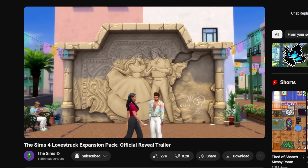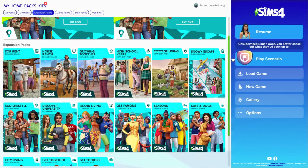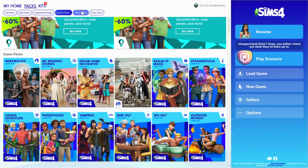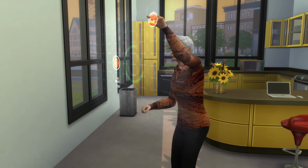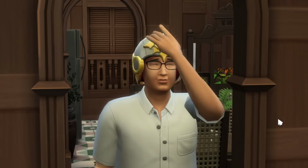The Sims 4 is still pumping a lot of packs since its release. As of the time I'm recording this, they have released 15 expansion packs and one more on the way, 12 game packs, 20 stuff packs, and I don't even want to count all the kits out there. And of course, there are still many features players may have missed that are either fascinating, useful, or mind-blowing.